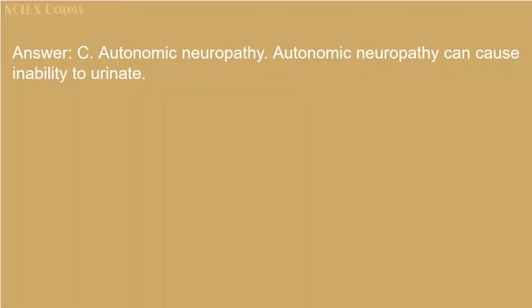Answer: C. Autonomic neuropathy. Autonomic neuropathy can cause inability to urinate.